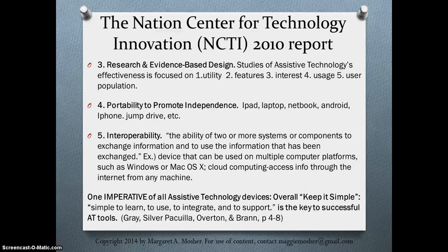Third, research and evidence-based design. So studies of assistive technology found that it's effective when we focus on utility, the ability of them to use it effectively, the features that are involved in the assistive technology, how interested the person is in that piece of assistive technology, how usable it is, how much they're able to use it and how often, and then the user population that the assistive technology design took into account.